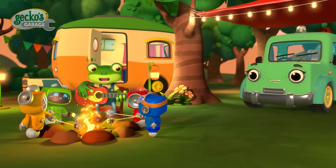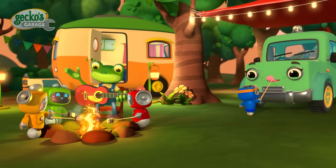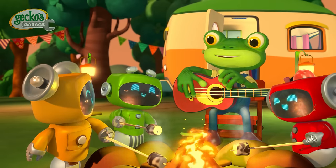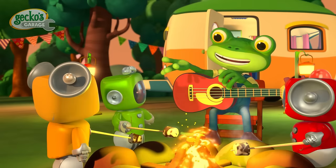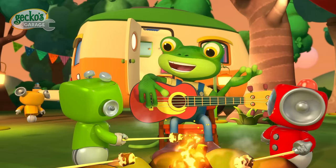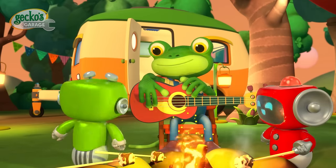Ah, it's so nice to have a holiday. I love camping. The fire's getting low. Yellow, could you grab some more firewood, please? Then it's time for a story. I think the storybook is in the caravan, Green.